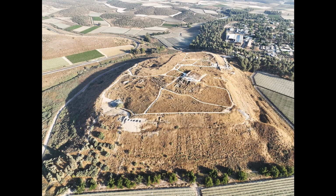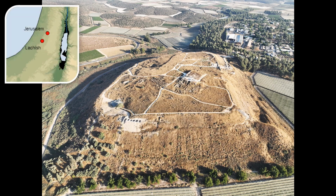This is an aerial view of Tel Lachish in Israel, the archaeological site where the comb was found. It's about 60 kilometers from Jerusalem, that's 40 miles. Already at the time of the Israelite kings, it was a major city with a palace and a garrison, but also 1,000 years earlier the city had its own Canaanite king.